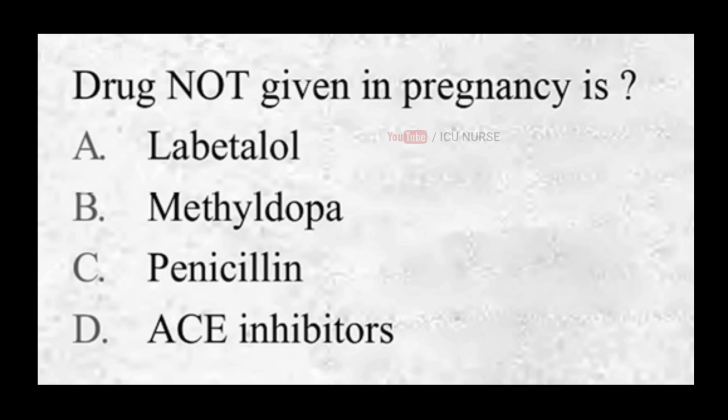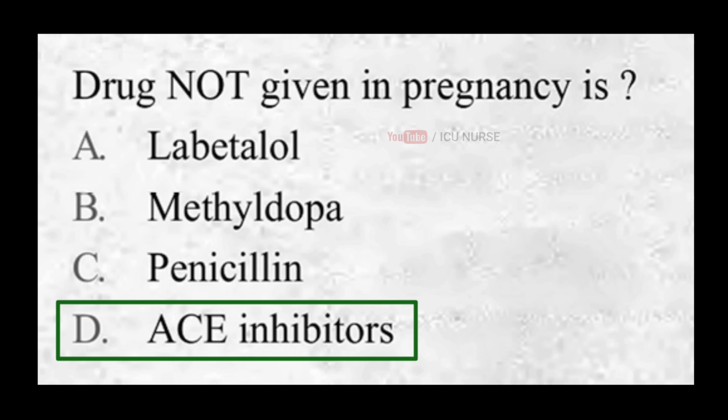Drug not given in pregnancy is: A. Labetalol, B. Methyldopa, C. Penicillin, D. ACE inhibitors. And the correct answer is D. ACE inhibitors.